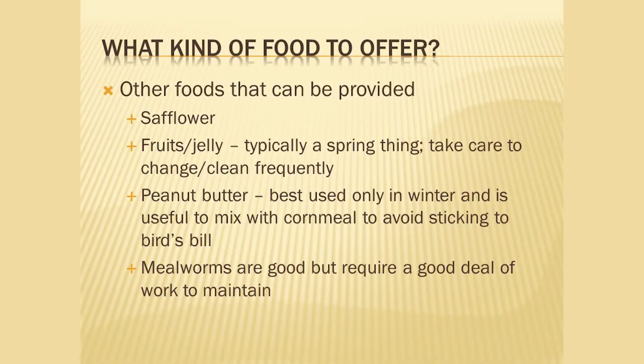There are other foods that are available, safflower, fruits and jellies, which those are probably primarily a summer thing, especially the jelly, some fruits. If you had some berries, you could put those out there and some birds would probably take them.